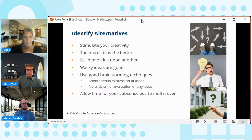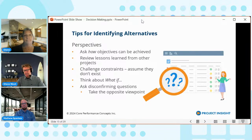Well, I think also once you have identified your alternatives, you should spend some time thinking about it. One alternative might be really inexpensive and one might be really expensive. So there's some complexity involved in that part. Absolutely. And we're going to get to that in about one more slide too. But yeah, that's exactly right.